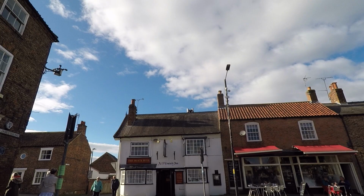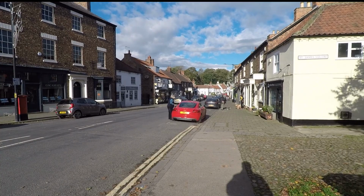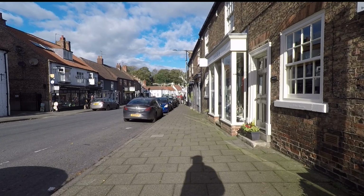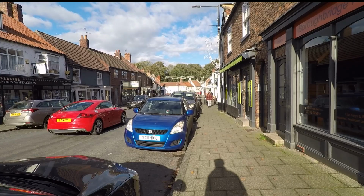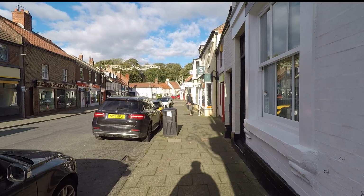One of the oldest properties in Boroughbridge still standing is the Black Bull Inn. This one-time coaching inn has a long history of innkeepers. The walk continues down this very thriving high street with inviting cafes, shops, pubs and restaurants. In the early 1900s, there were pubs from top to bottom of the high street, but now only the Black Bull remains.